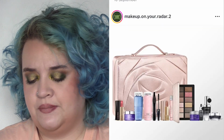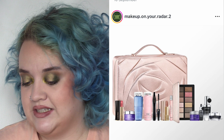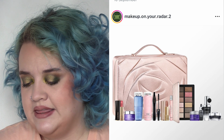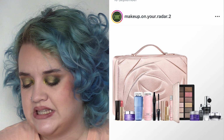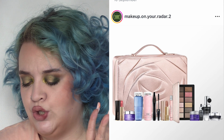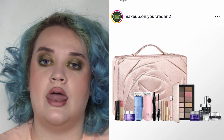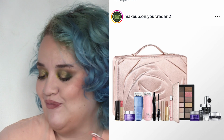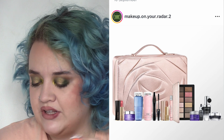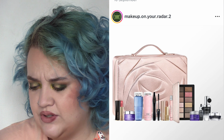Lancome, the Beauty Box for 2024. Don't know whether you're aware, but every year Lancome release a giant beauty box with lots of products in it. This is 12 products: Advanced Genifique Anti-Aging Serum in 30ml, 2 lipsticks, one from the Intimate line and one from the Cream line, a 10ml Advanced Genifique Anti-Aging Serum. We've got 2 of those.